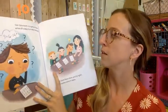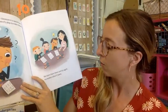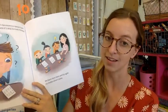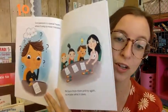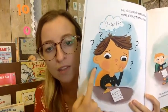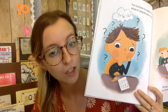Our classroom is a special haven where it's okay to make mistakes. We learn from them and try again no matter what it takes. This is a really great picture. Our friend, he has all these question marks around him. This symbol represents when we don't know something and we have to ask a question.